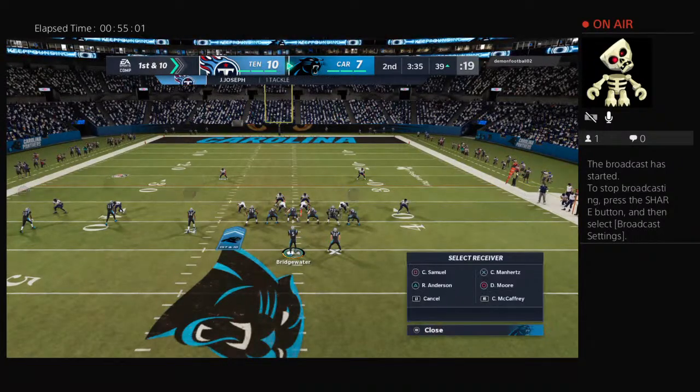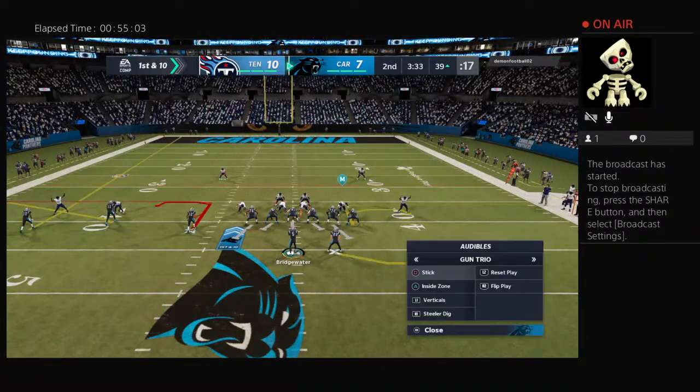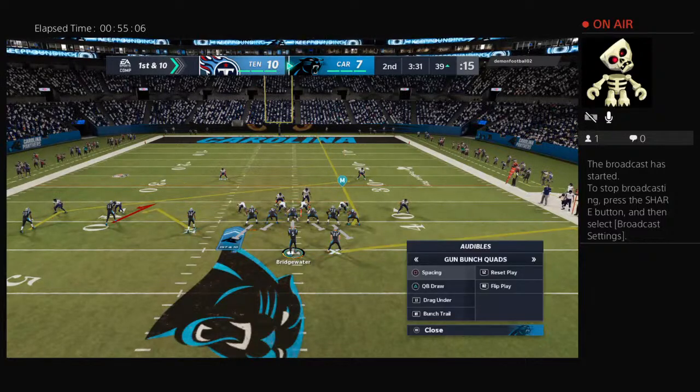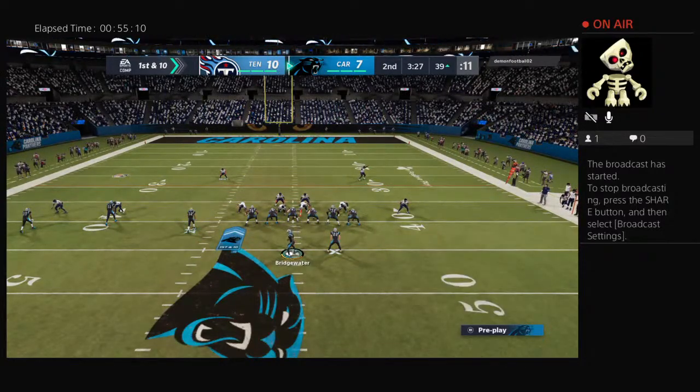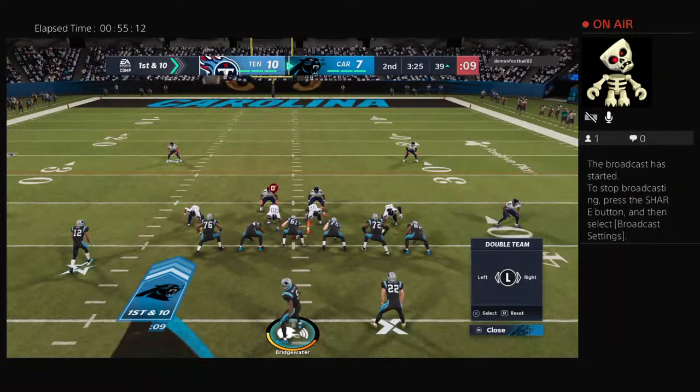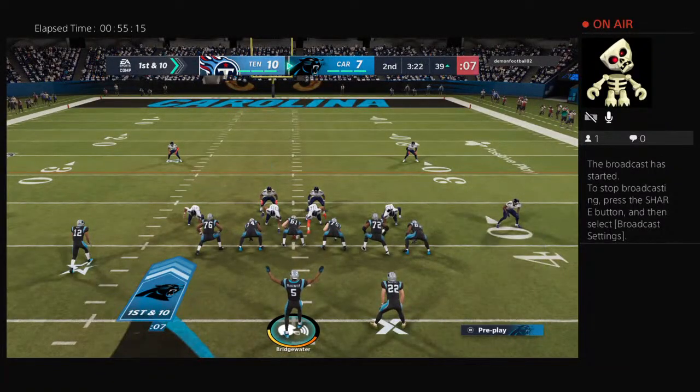Strip that ball. Fire down. Check Mike 54. He can't hang. He's not going to get me. Shoot. Check 25. Lucky.